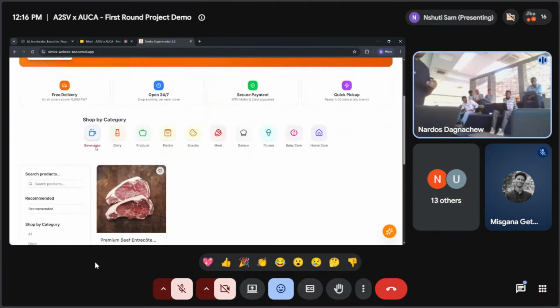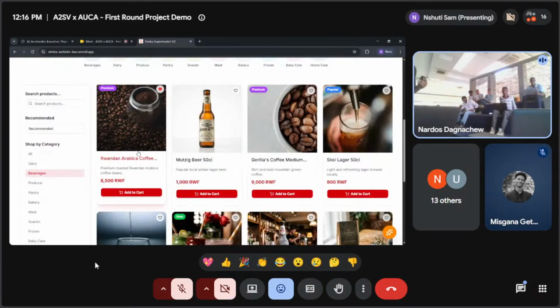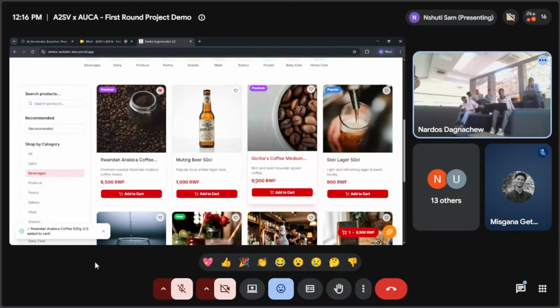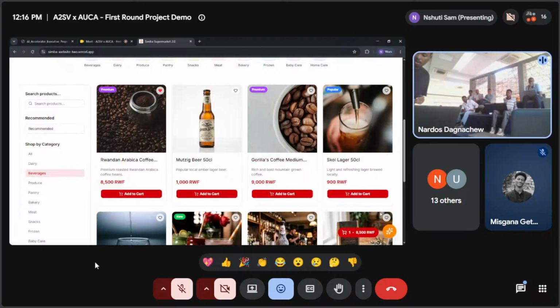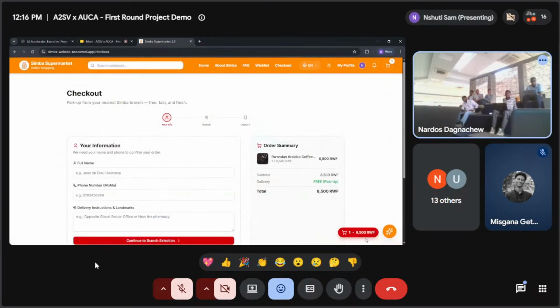So how do you actually purchase something? You can click on the product to open it up. You can share or do whatever you want. But for now, I'm just going to be quick. You can add to cart. When you add to cart, it immediately pops up here. If you click on the cart, it opens up and you can just proceed to checkout.